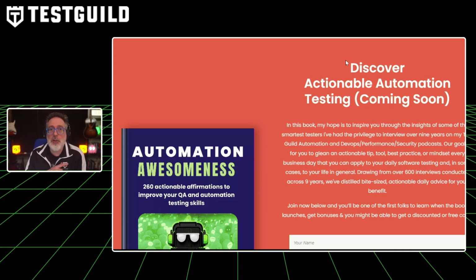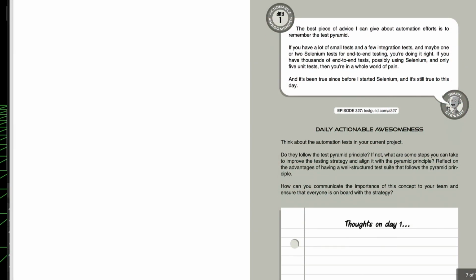So I've been kicking around this idea in my head for a while about writing a book, and I finally am close to releasing it. And I wanted to share my progress with you. So the book is going to be called Automation Awesomeness: 260 Actionable Affirmations to Improve Your QA and Automation Testing Skills. And if you join below, you'll be one of the first few people to learn when the book launches, get bonuses, and you also might get a discount or a free copy.